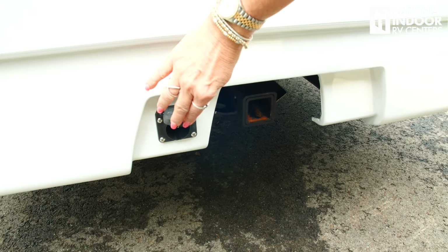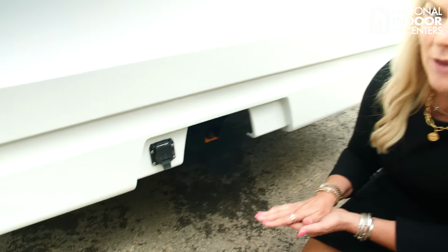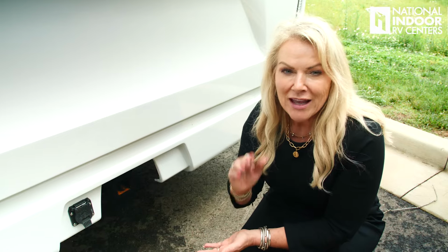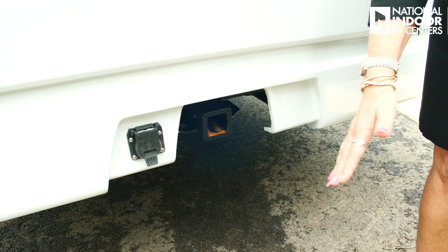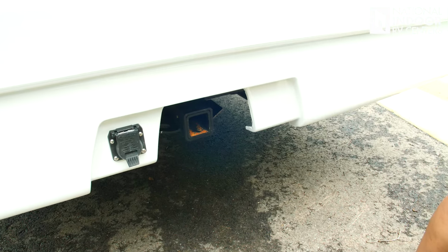Here's the 7-way for your tow vehicle. So the hitch is rated for 12,000 pounds. That's a lot for the Allegro Bay. You've got 800 pounds of torque. Now remember, this whole back end will drop down so that you can attach easier to like a trailer hitch. So let me go demo that for you.